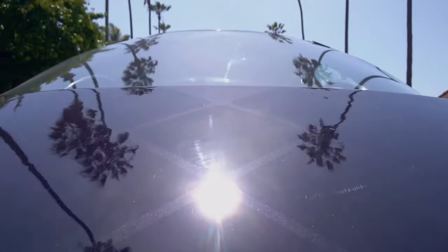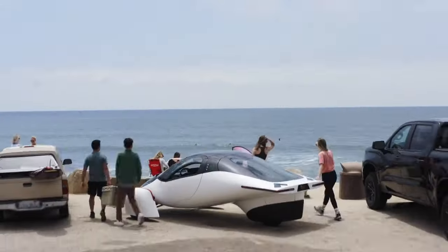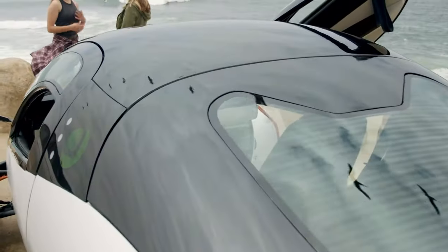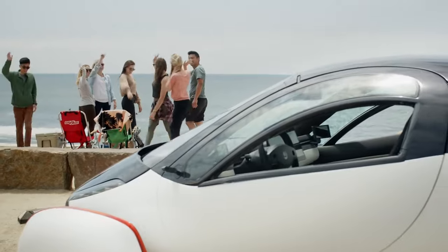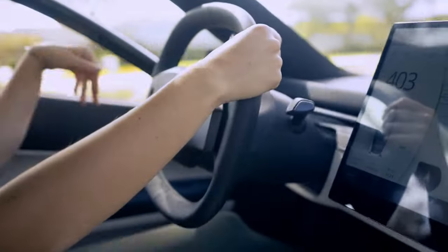The BMS's ability to monitor and manage battery health in real time reflects Aptera's commitment to innovation and excellence in electric vehicle engineering. By developing a custom BMS tailored to their specific needs, Aptera has not only ensured superior performance, but also retained control over critical aspects of their vehicle's functionality.